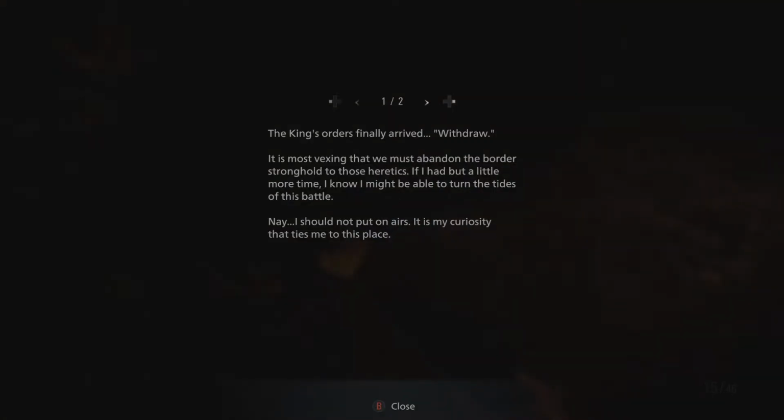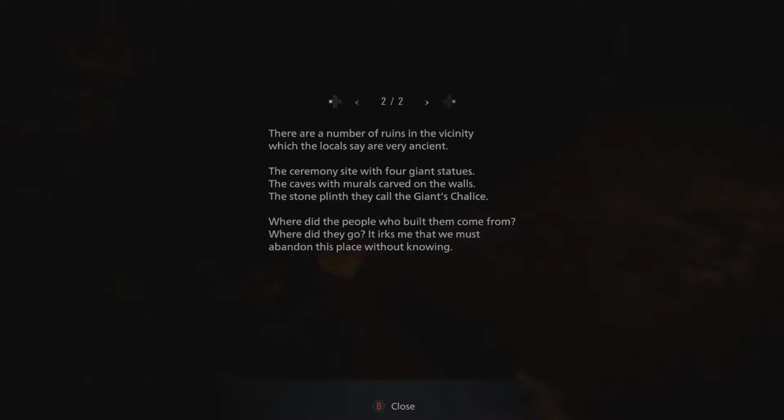The King Orcs finally arrive. Withdraw. It is most vexing that we must abandon the border stronghold to those heretics. If I had but a little more time, I know I might be able to turn the tide of this battle. Nay, I should not put on air. It is my curiosity that tied me to this place. There are numerous ruins in the vicinity, which the locals say are very ancient. The ceremony site with the four giant statues, the cave with mural carved on the walls, the stone plinth they call the Chance Chalice. Where did the people who built them come from? Where did they go? It irked me that we must abandon this place without knowing.